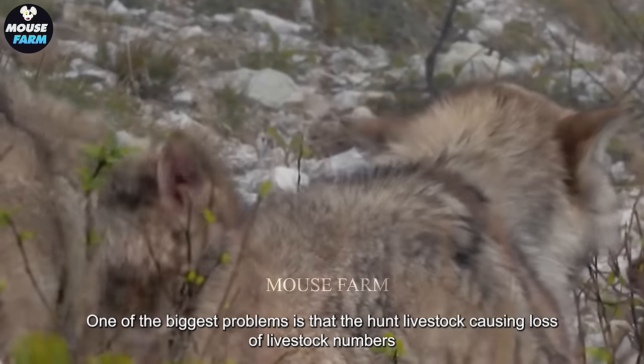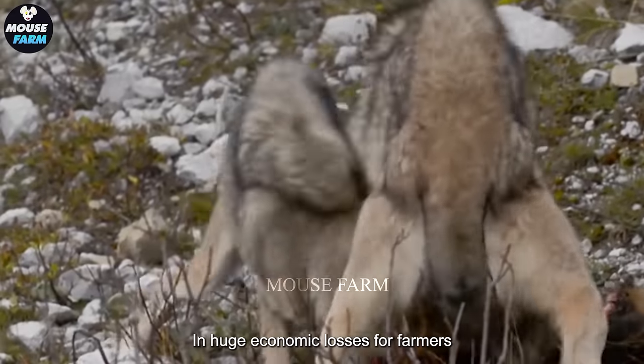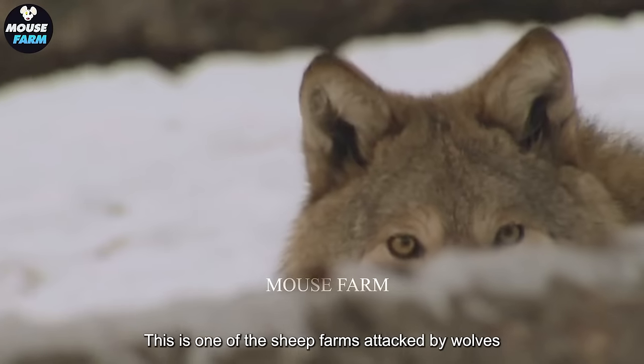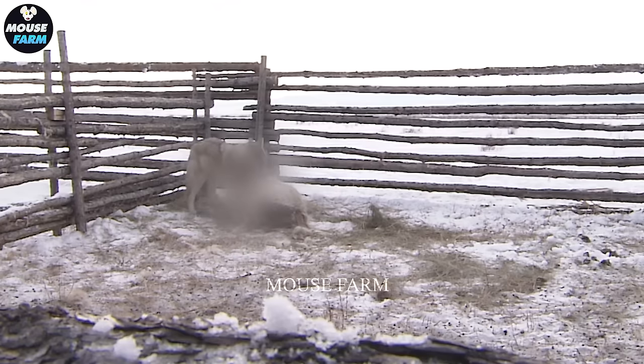One of the biggest problems is that they hunt livestock, causing loss of livestock numbers and huge economic losses for farmers. This is one of the sheep farms attacked by wolves. A series of injured sheep lay on the floor.